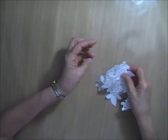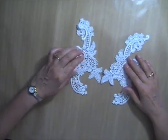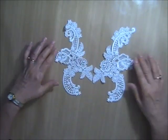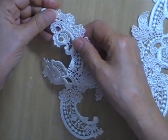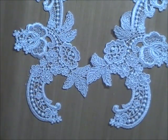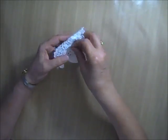Lot A is a facing pair of Venice Lace appliques. Make sure I got them on the right side. They measure 7.5 inches by about 3.5 inches, and they are white, and this is what they look like. You can cut them up into smaller pieces. So that's a pair. I am asking $1.50 for a pair, and I have 42 pairs available. So there should be enough to go around for at least this first one.